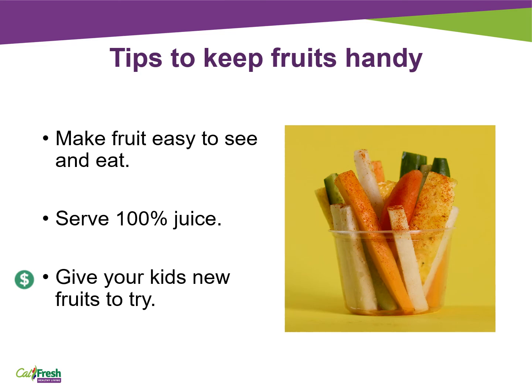Another quick question for you, does that seem like more or less than what children drink at home for you? And also serve water when they're thirsty instead of sugary drinks like soda, fruit drinks, or sport drinks.